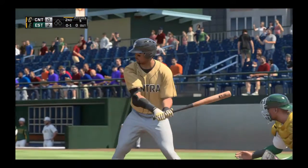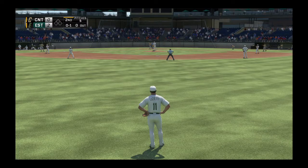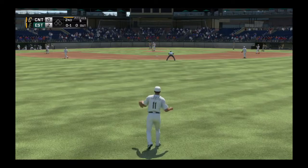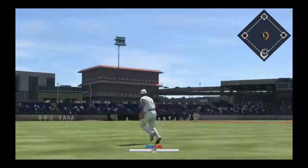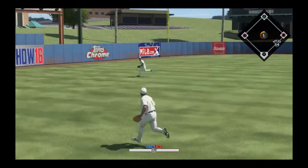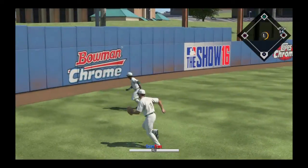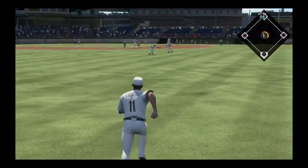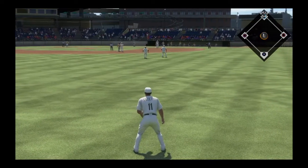Antonio Francisco makes his way to the plate. He'll get us started here in the top of the second. Pitch swung on and hit in the air. Urbina on the move, but he won't have a play. This is down and into the gap. And he's in there safely. He's got a double.